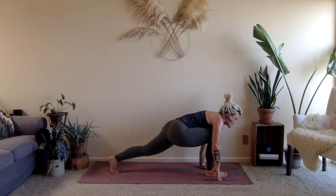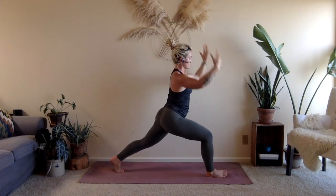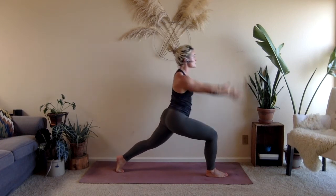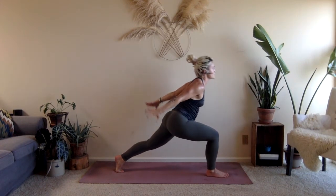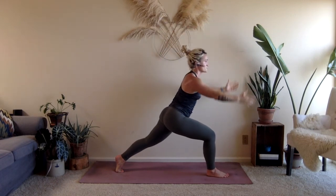Exhale, step it through next to the right thumb. Inhale, crescent lunge. Airplane wings on the exhale. Inhale, crescent lunge. Airplane wings, exhale. Third time, crescent lunge. Third time, airplane wings.